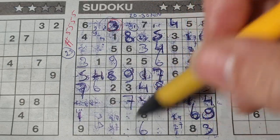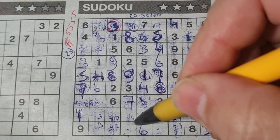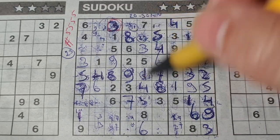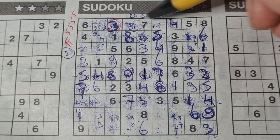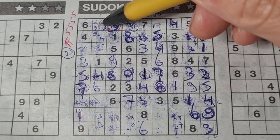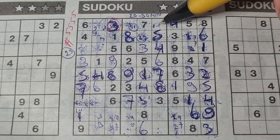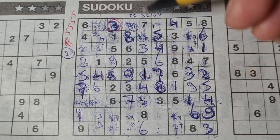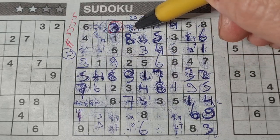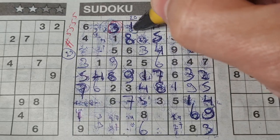9, 1 and the 4 is also missing here. Need a 4 here. Let me mark those. Here can be a 4 because we have a 4 here. 9, 1 and a 2. Here can be 1. 2, 9 and a 1. Now we have a 9 here. I've marked this box with 9 or a 1. We have a 9 here now, so this box can't be 9 anymore. This box should be a 1 then.